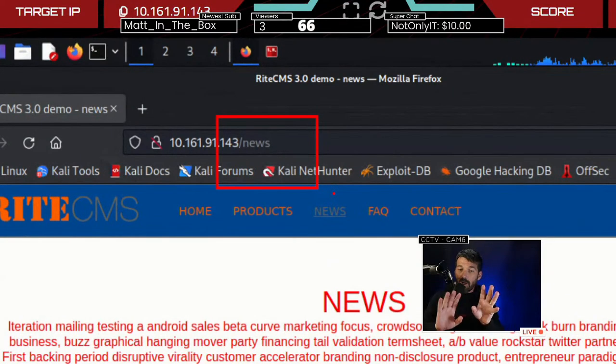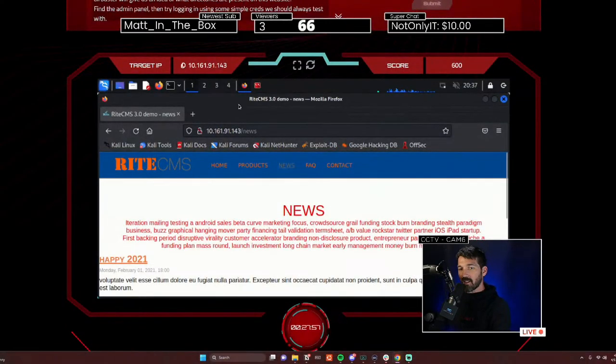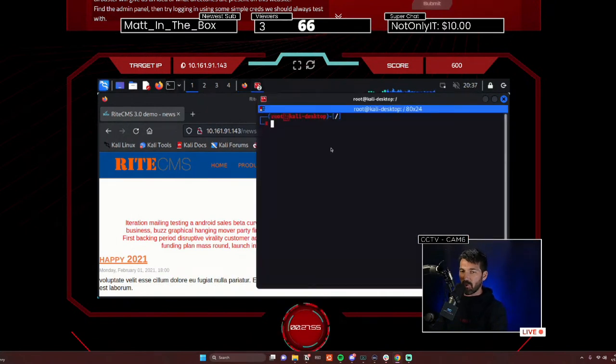So these are all the parts of the website that you can get to as an end user through the front end. But a lot of times, what's going on here? A lot of times, developers will add stuff or forget to remove stuff.